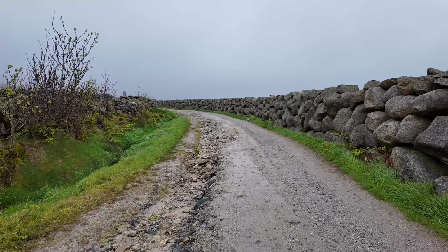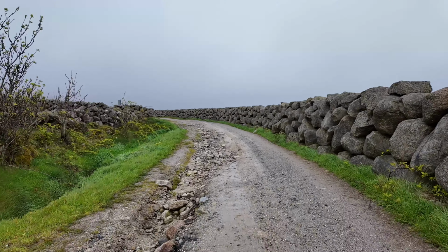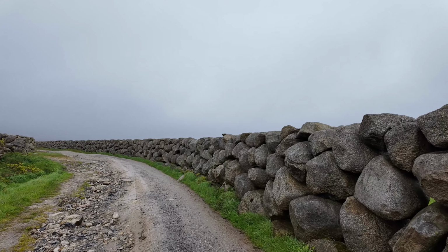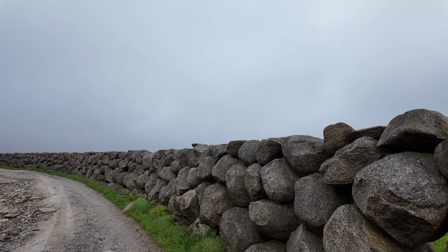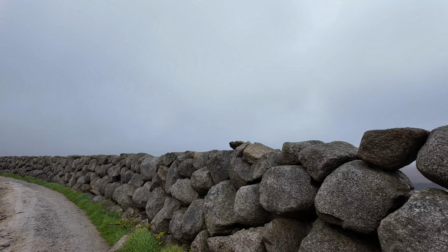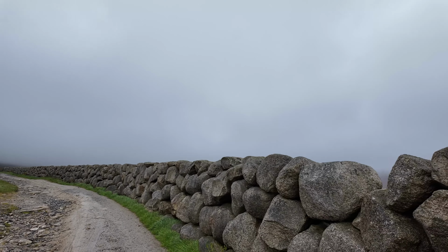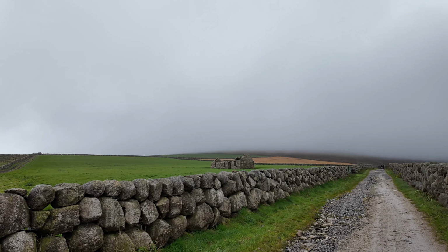Even though it's overcast, it's still really nice. See the skills that must have gone into building those walls, the boulders. Back in the day obviously there wouldn't have been the machinery we have now for lifting things. It was all probably done by hand. That must have been somebody's lovely wee house back in the day.